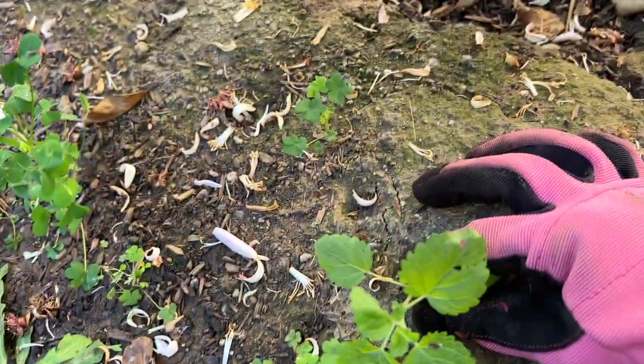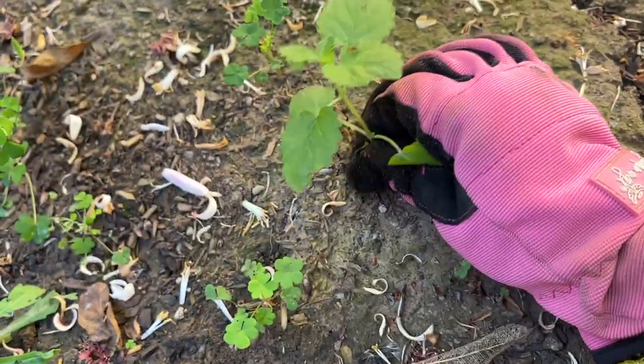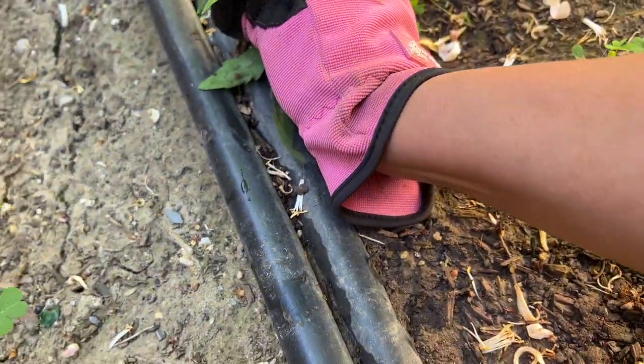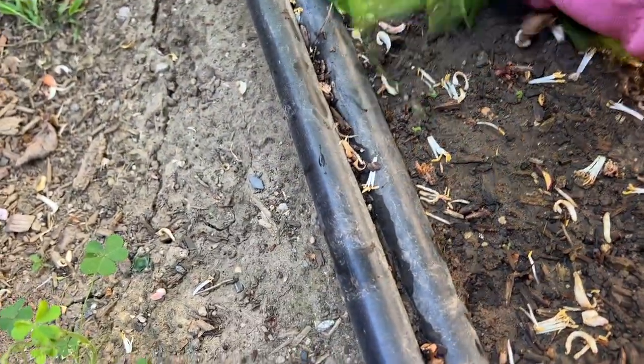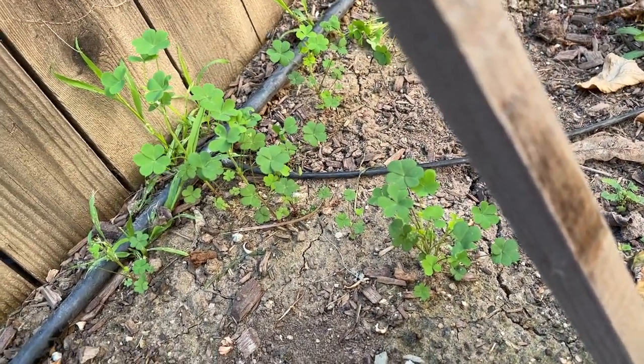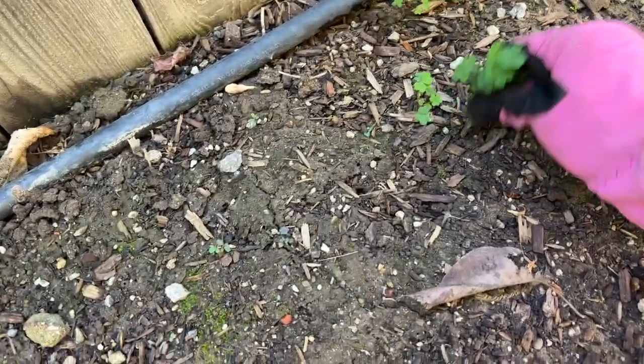I think this is the mint. The mint is growing all over the place now. Those are wood sorrel. They have beautiful yellow flowers. I can uproot them here because I am growing them in the other parts of the garden too.